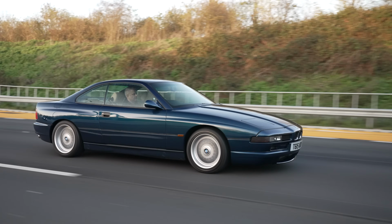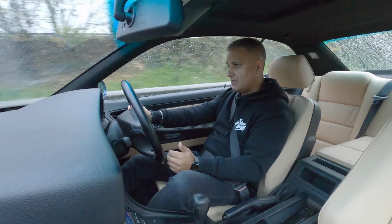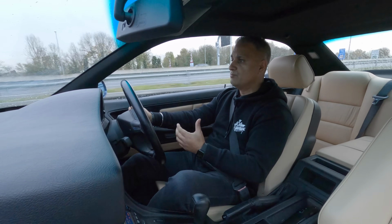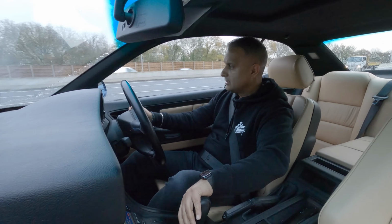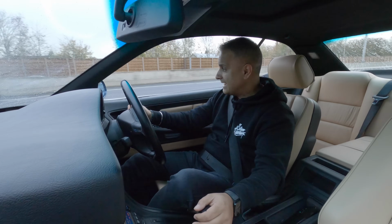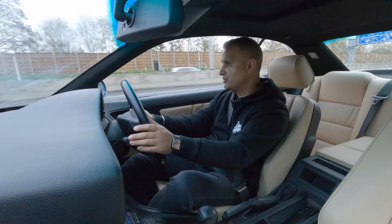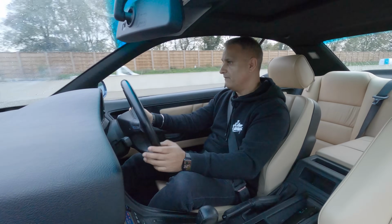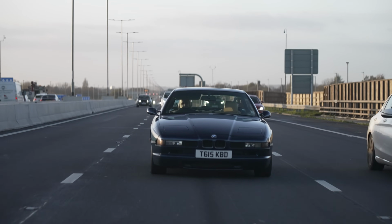Now this car does have an automatic gearbox, and the gearbox isn't sluggish by any means. It's actually a very smooth gear change. You've also got Steptronic, so if you push the gear lever to the left, you can shift gears up and down by pushing and pulling on the gear lever. So if I push up, it switches up. If I push back, it drops it down a gear. 5-speed gearbox, and I've got to say with the Steptronic, it's even smoother.